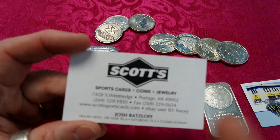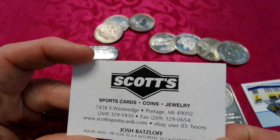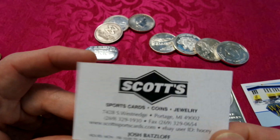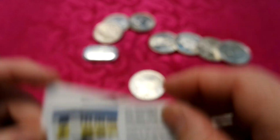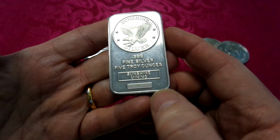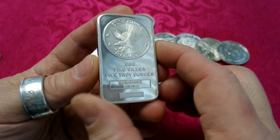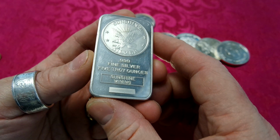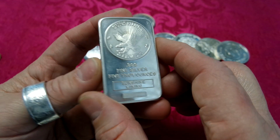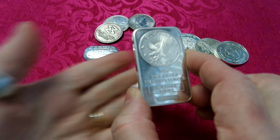So I didn't expect a discount from Scott's because I'd never been in there. They'd never seen me. They don't know who the heck I was, and I'm not a regular customer. At this place I am, so I'll get a different price. And that's what you should expect from a coin store. When you go in cold, never been there before, you're not going to get the same price as the guy that's been going there for years and paying their electricity bill, basically. So that's kind of a little coin shop etiquette.